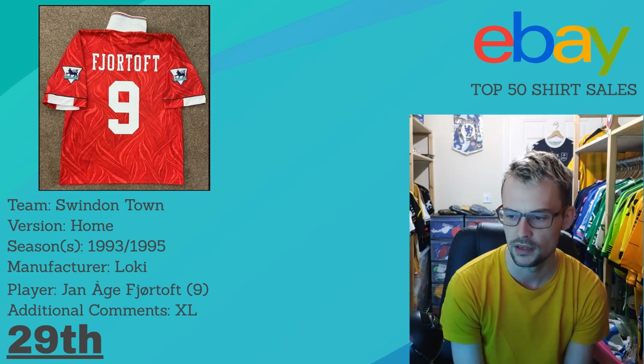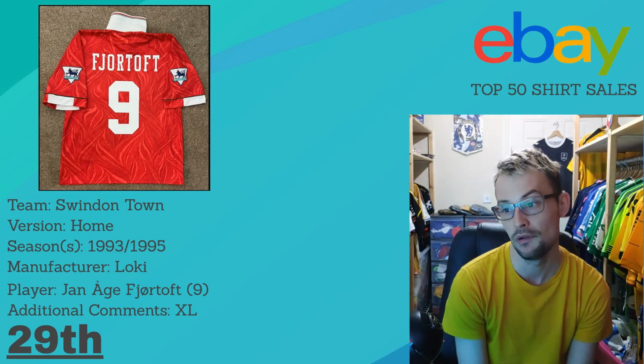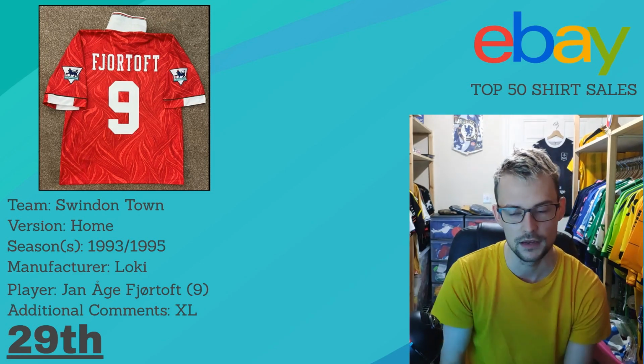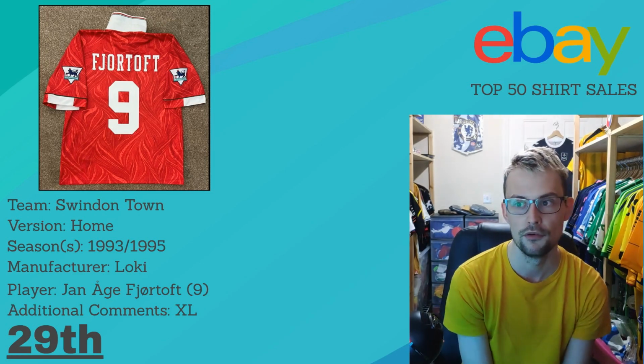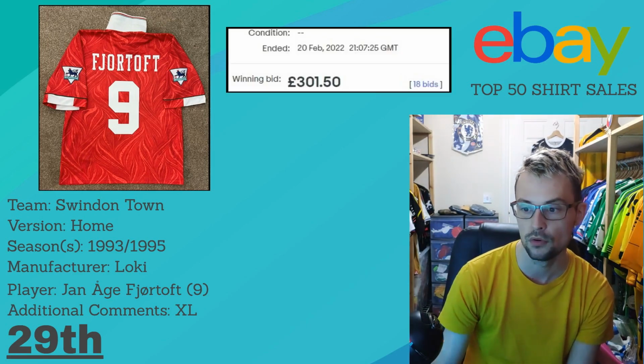I don't know if this was a match worn or match issue. They don't think they specified. I really like the design though. I quite like the sort of swirly effect, that sort of paintbrush stroke down the front and the rear. 18 bids came in, and it sold for £301.50, so that's pretty cool.